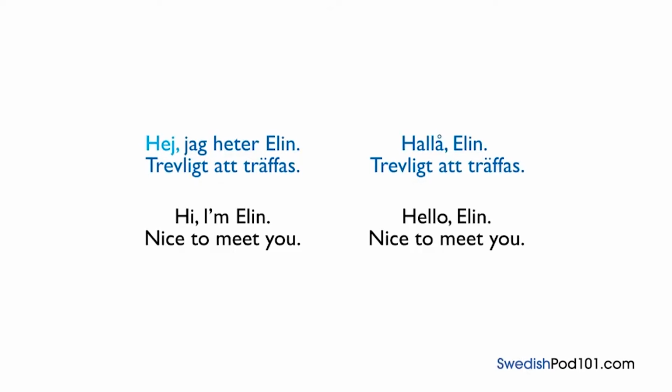So, what a change from the previous introduction. Let's take a close look at these together. Hej has been substituted with an alternative greeting, hallå, Swedish for hello. Jag heter Elin has been shortened to just Elin. In this sentence, it's implied that I am introducing myself as Elin. In a formal setting, you would say your full name.